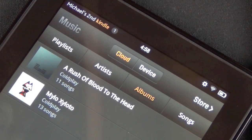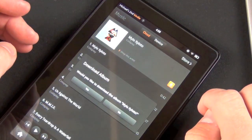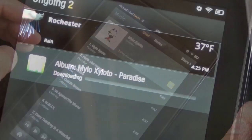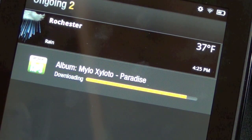And not to be overlooked is the fact that Amazon leverages its cloud services for storage, meaning you do not need to keep your entire library on your Kindle in order to have access to it. Of course, this means that you will need a Wi-Fi connection to access your content, but you have the option to download the content directly to onboard storage.